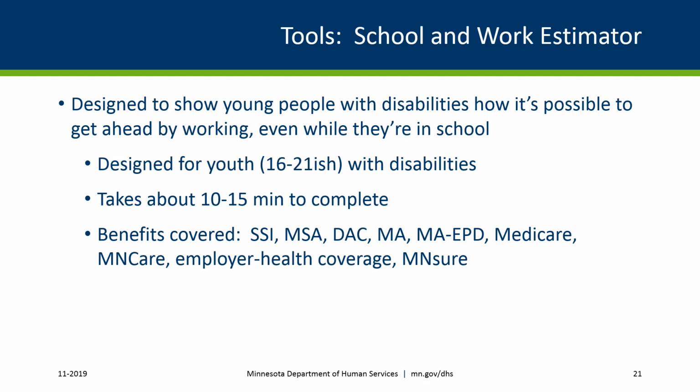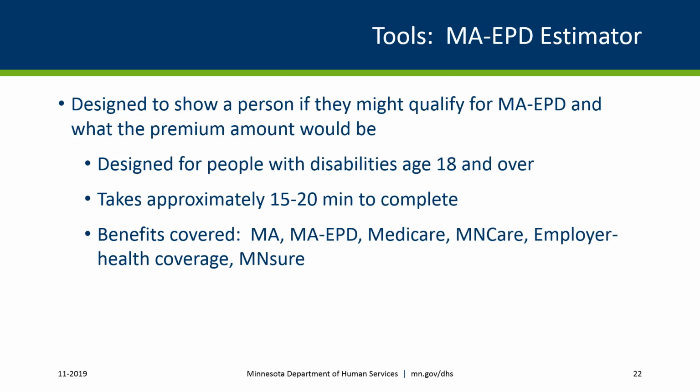Since youth are likely to access a smaller variety of benefits, this estimator only addresses SSI, MSA, Disabled Adult Child, MA, MAEPD, Medicare, Minnesota Care, Employer Health Coverage, and MNsure. That means if you work with a youth who gets SSDI, they'll need to use the Benefit and Work Estimator instead. The third estimator is designed to show a person if they'd likely qualify for MAEPD.